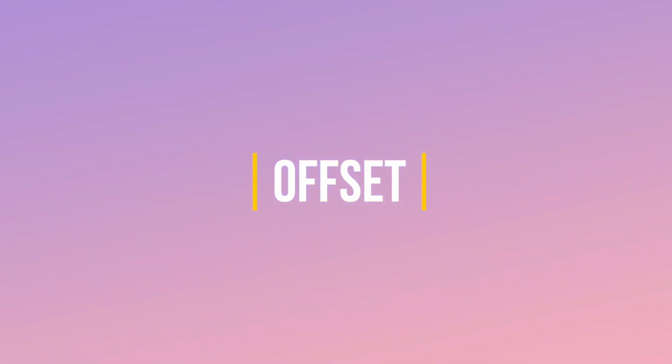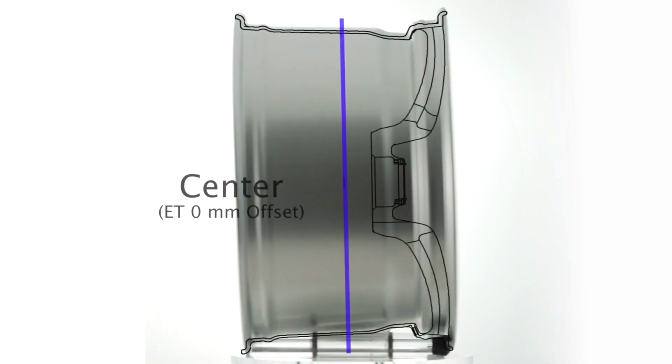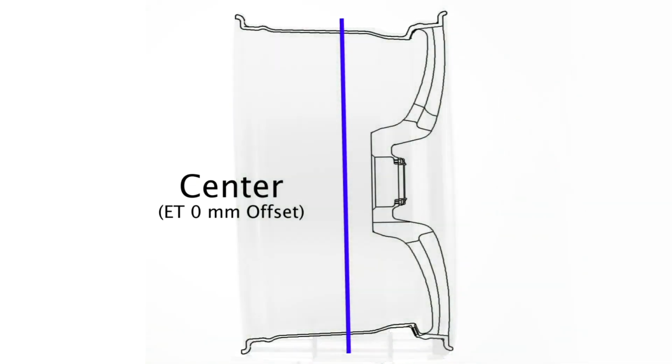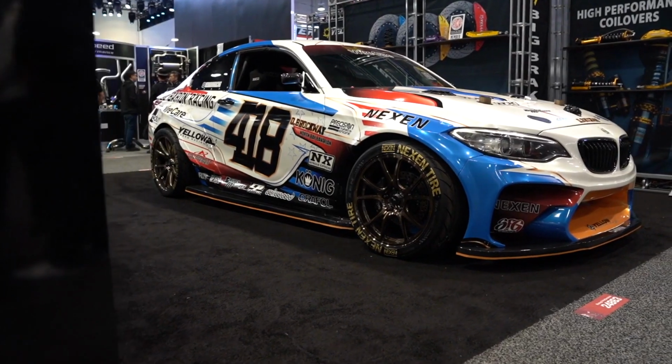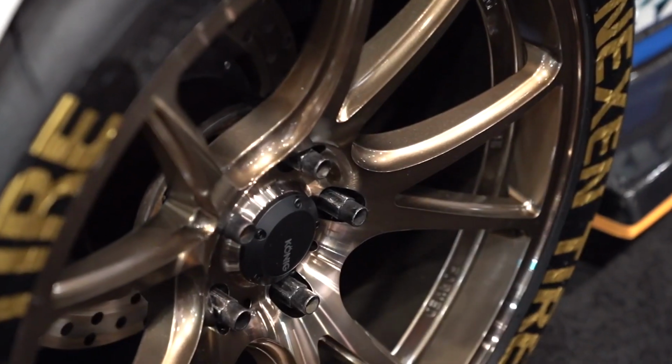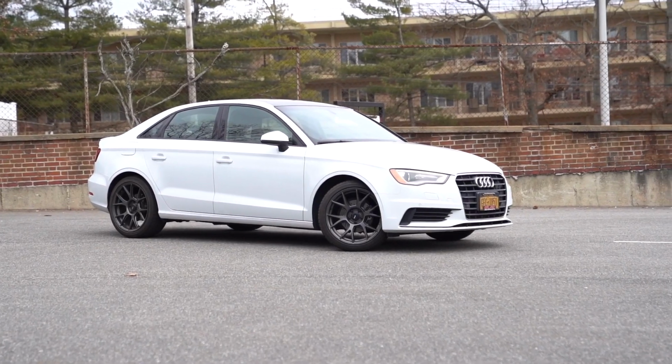All right, so number 1 is offset. In fact, this is probably the number 1 viewed video on our YouTube channel. Essentially, offset is the distance that the mounting pad is offset from the center line of the wheel. Understanding the distance really is the whole key here. See, if you have an 8-inch wide wheel, the distance that that mounting pad is offset from the center line is gonna be how much that wheel moves this way or this way.